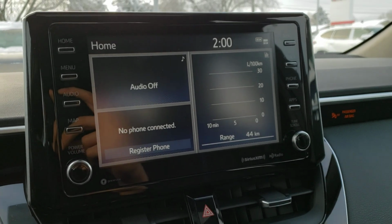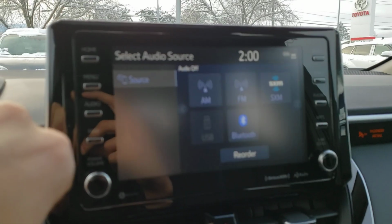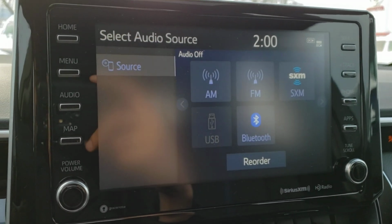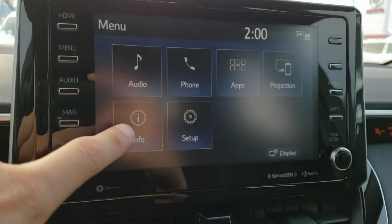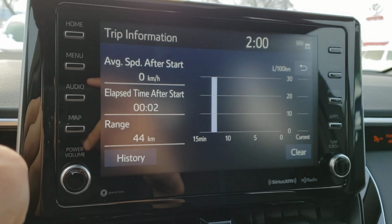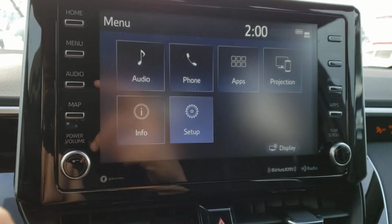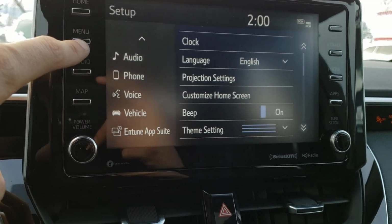Taking a look at the infotainment system here in the center of the dash. This is a touchscreen infotainment system where you can access all of your audio as well as vehicle information. You can see that you have your audio source options including AM, FM, XM, and you've also got USB and Bluetooth. You can also access vehicle information including the vehicle alert history as well as the fuel economy stats. And you can also access your phone if you have it hooked up via Bluetooth, as well as additional apps. And you've also got, of course, your setup where you can access some additional settings.